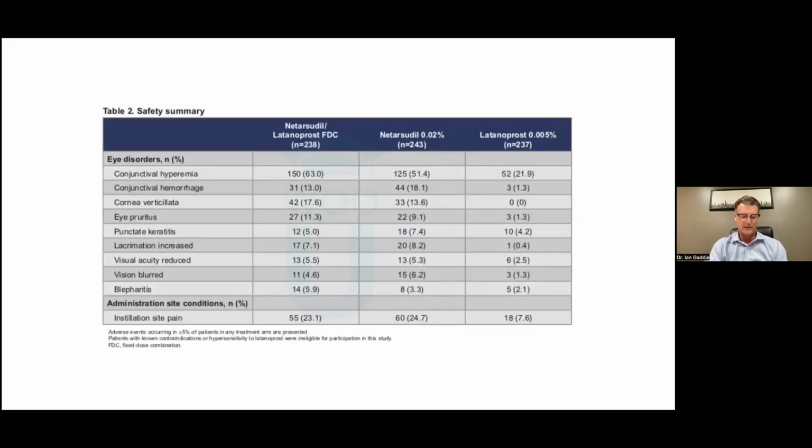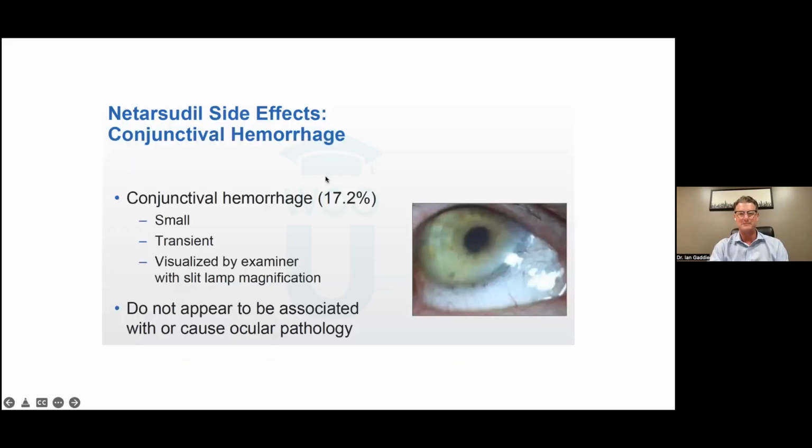Then they have the product where they combine it with latanoprost, the netarsudil plus latanoprost. And you can see, again, 63% hyperemia, not surprising. When you add a prostaglandin to this, we're going to get even more hyperemia, but everything else was about the same. These are what these little hemorrhages look like. They're right on the limbus. They almost look like little pigmentations that someone would normally have.